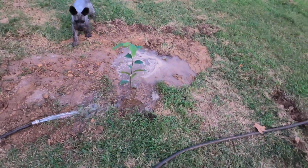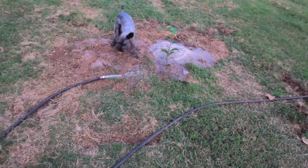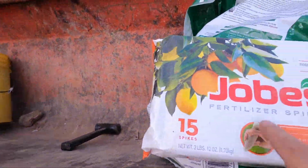So what we're gonna do is we're gonna water them real good. Skeeter, get out of the mud. Get out of there. And what we got are these Jobe's fertilizer spikes.